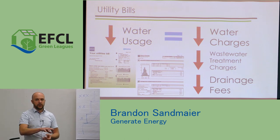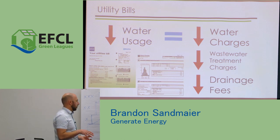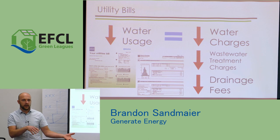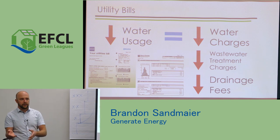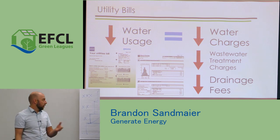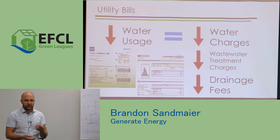So there's not actually any cost incurred to the city for that water being put out. It's actually just going into the ground. So we found leagues where they were using their indoor water to flood the rink, and then they were getting charged all of the wastewater and drainage fees, but it doesn't actually go through the system.